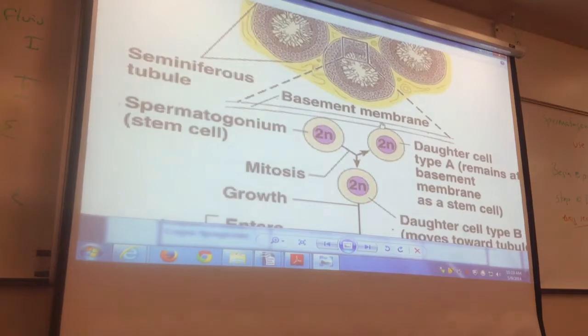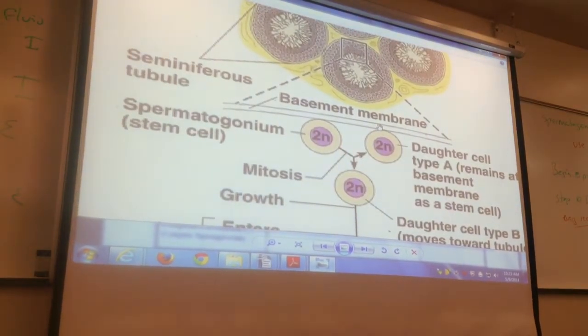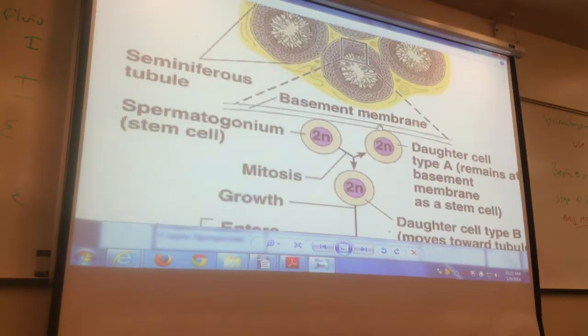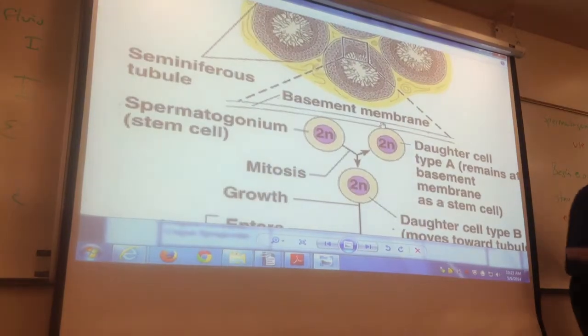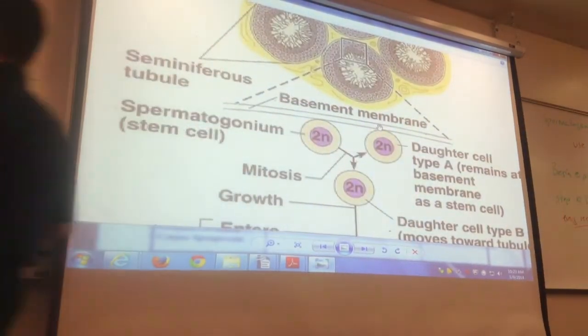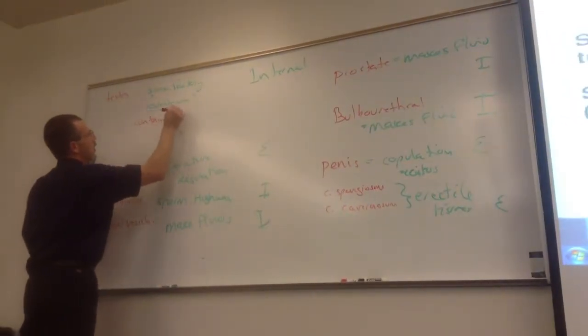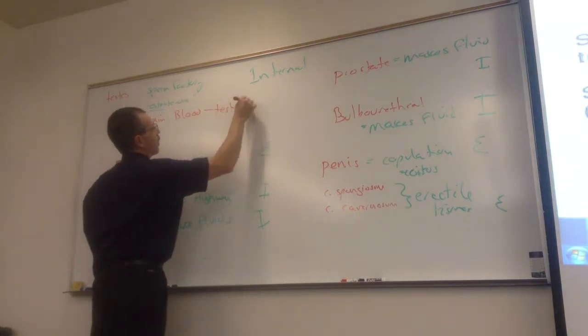So your body doesn't attack them. So your body doesn't kill your own sperm. To your body, a sperm is an invader because it's not you anymore. It's half you. Remember that MHC stuff? That's the concept here. So in our testes, we're going to add a word you're going to hear off and on. The testes contain a blood testis barrier.